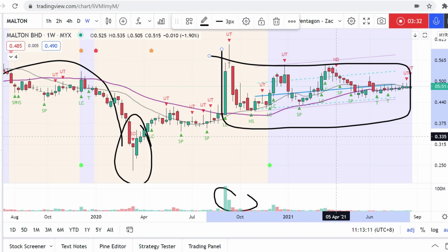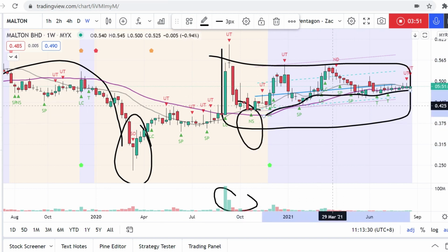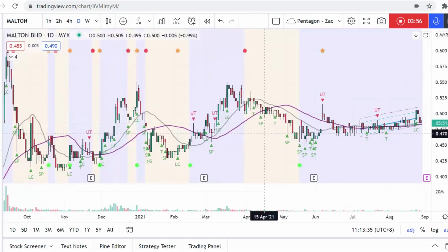So, of course, KSSC moves on the daily chart, so it tends to be faster. But Malton is on the weekly, okay. So you might expect a few months. But at least one thing is confirmed, they are doing accumulation right now. So Malton's NS, okay, we got some SOS, SP, some tests. For members who attended this masterclass, you should be able to spot some good COC too.